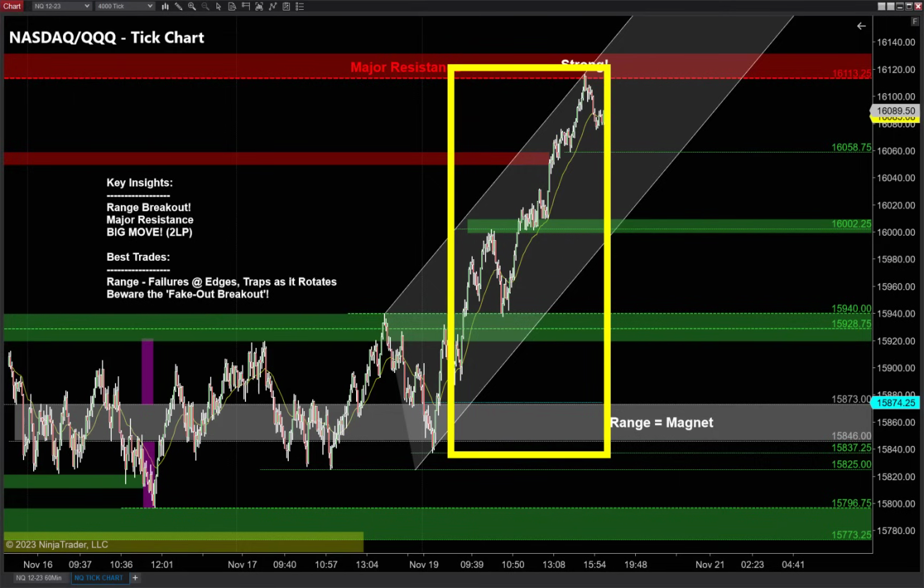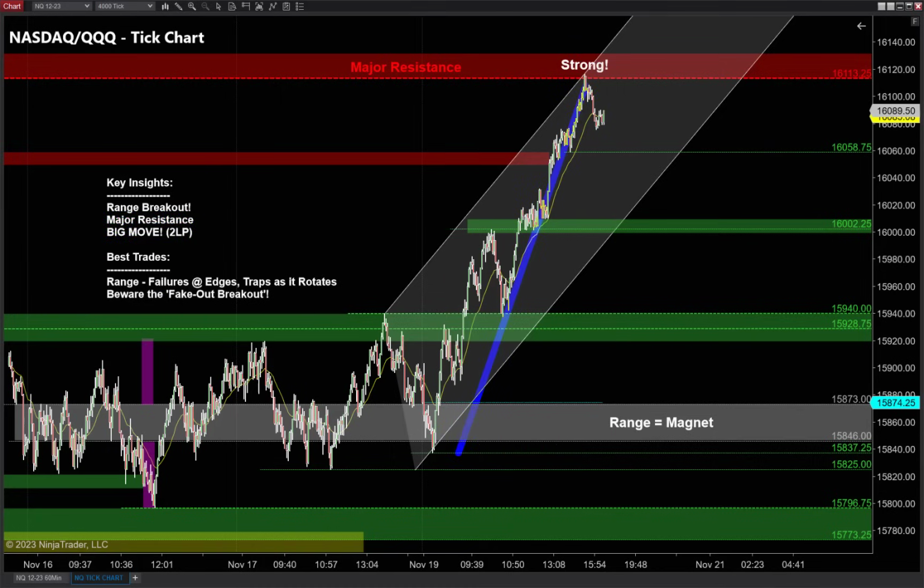It's quite a big move as we went higher. Now, if you're a student of mine, you know that anytime we see a really big move in one day, we usually get a two-legged pullback the following day. When I say two-legged pullback, if you're taking my free video course right now, I talk a lot about measured moves, as in A, B, C, D. We saw this last week, if you recall.